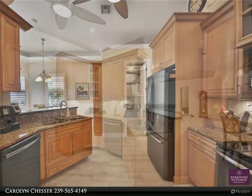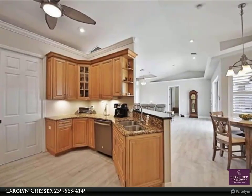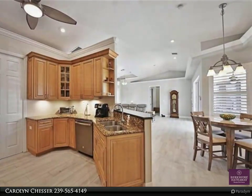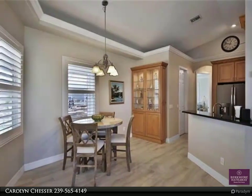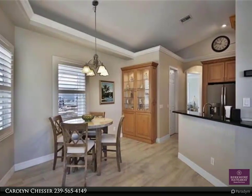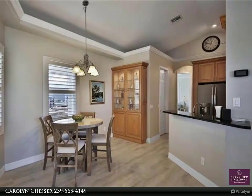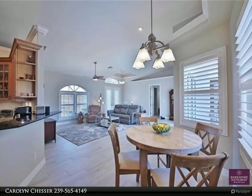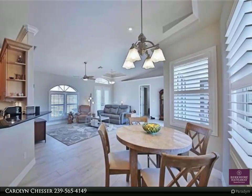Offering over $60,000 in additional gorgeous upgrades to include new impact windows, doors and electric hurricane shutters, plank tile, plantation shutters, beautifully painted inside and out, new ceiling fans, master bedroom carpet, and new steps to the dock. Extra storage galore in the garage.